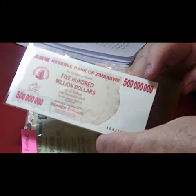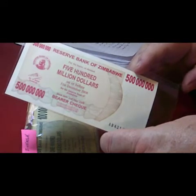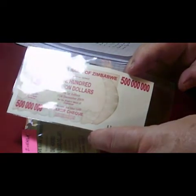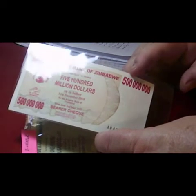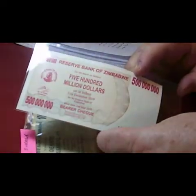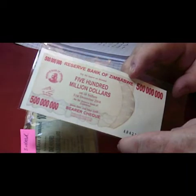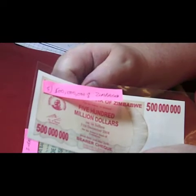It was phased out eventually. This note was phased out of usage on the 1st of the 1st 2009. This particular note would have been used by just the normal people of Zimbabwe. How much it would have actually bought them, and what it was actually worth, I don't really know. There aren't any anecdotal stories about these notes to that degree. Like, apparently in Germany you had to take a wheel cart full of Reichsmarks to buy a loaf. It was one of the stories that used to go around.